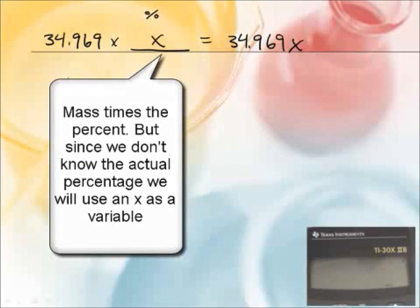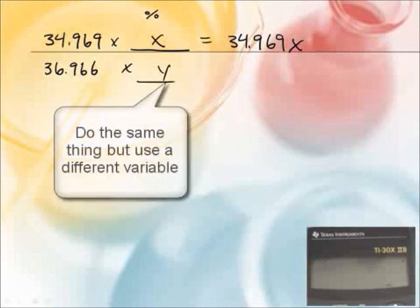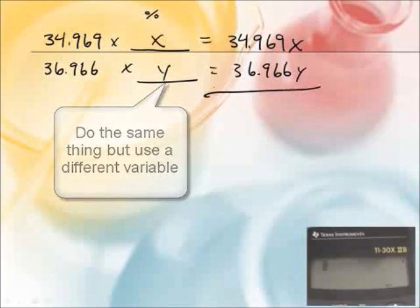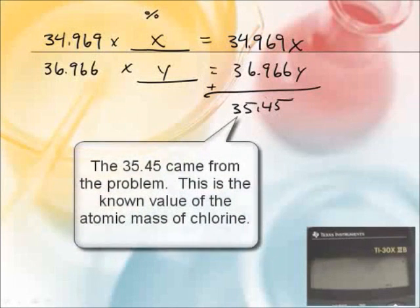Okay. And then the other one weighs what? 36.966. And we'll times that by Y. So then that will be 36.966Y. Now we add these up. What do they add up to? 35.45. Okay. So, wait a second, Mr. Sams. I have a problem. Yes. X and Y, and I only got like one equation.